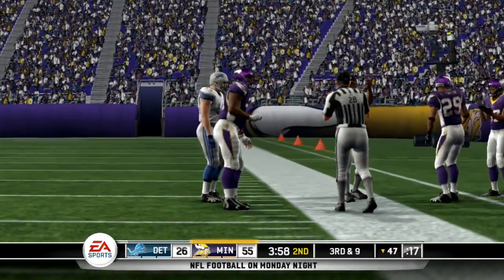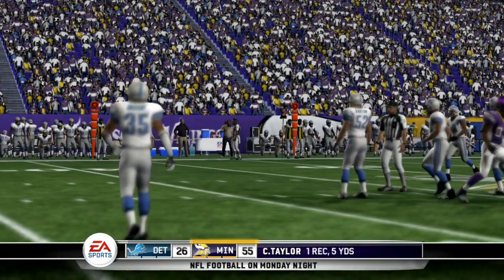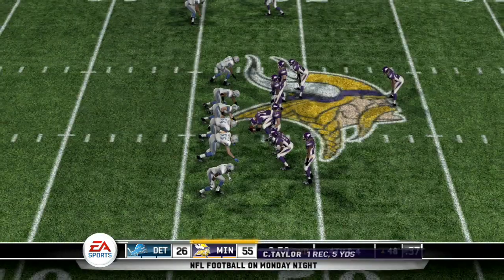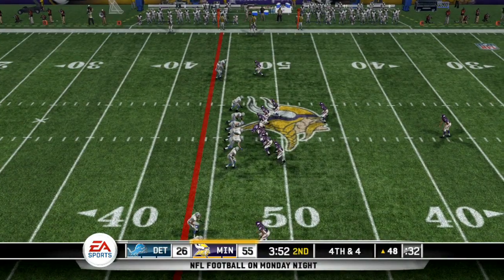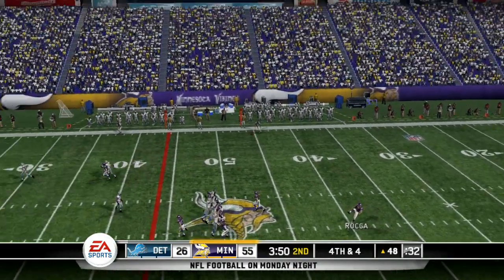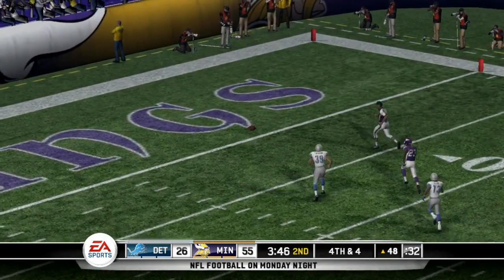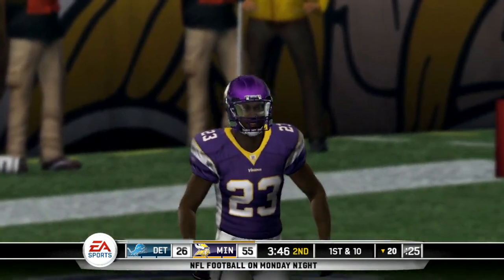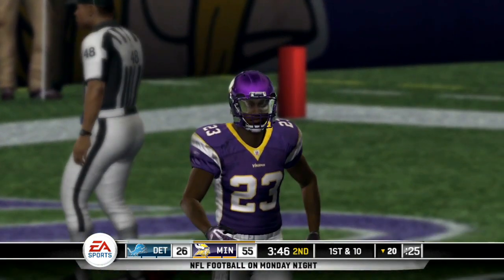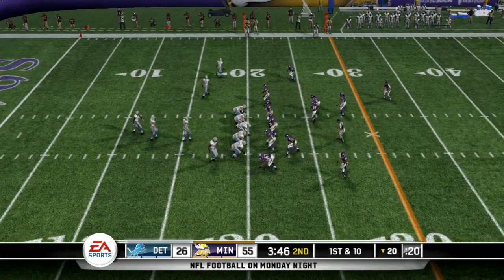Dumps it out left. He thinks he hauled it in, but we'll see what the officials say. Yes, he did make the catch. So, it's 4th down. The Vikings lining up to punt. This one's going to be down in the end zone for a touchback. They had to punt it away on their previous drive. They'll set up shop at the 20-yard line. 1st down now and 10 to go.